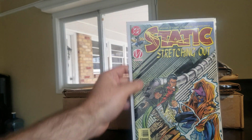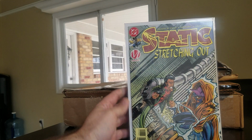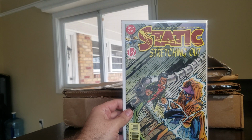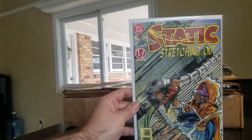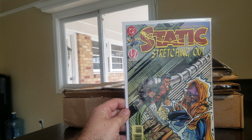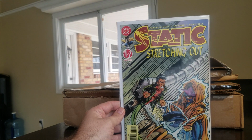And an issue of Static, 34. I'm working on my 3rd complete run of Static right now, so this was just one of the issues I needed. Anything over 30 is pretty hard to find, and as you get closer to 40 and then the final issue of 45, they're really hard to find. So by 34, if you can find these for $5 range, you're doing really good. Even at $10, most people are selling them for now.